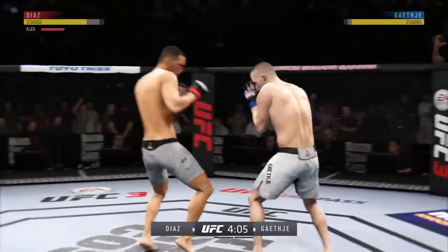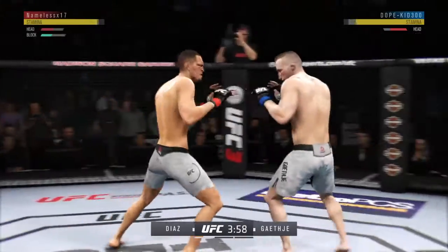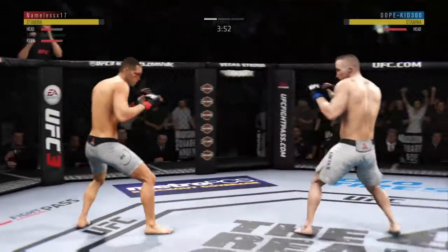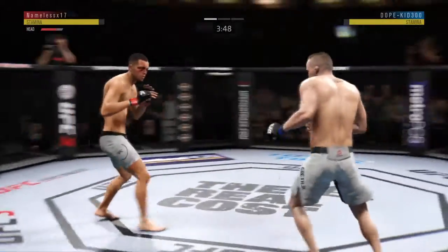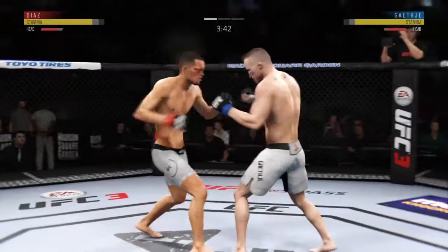Oh, a nice inside leg kick landed there by Gaethje. Caught him with a punch. Oh, man, defensively leaving a lot to be desired there. He moved right into that hook. His head was wide open and there for the taking. Let's see if he can make some adjustments here moving forward.